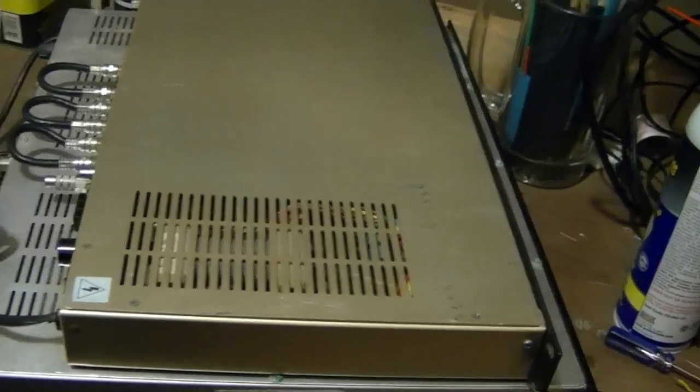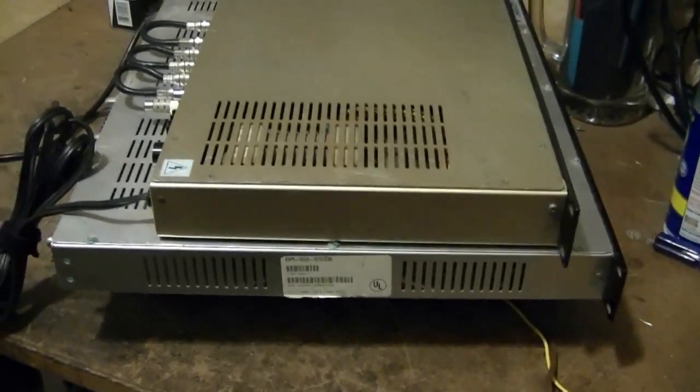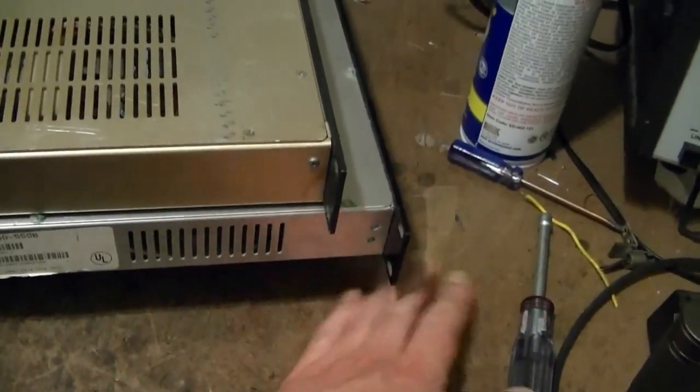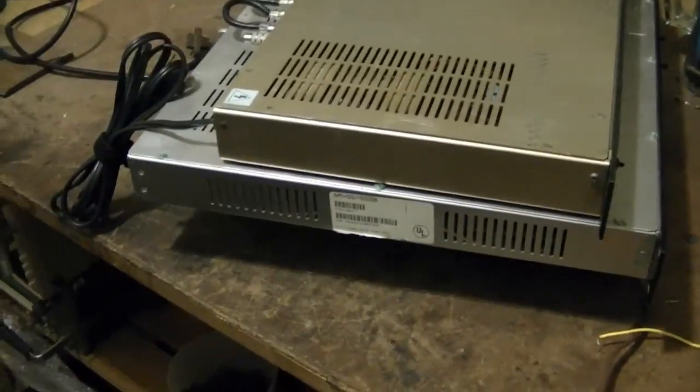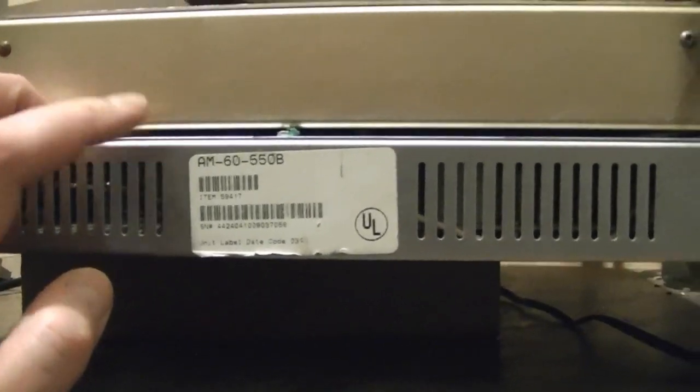Now, I used to be able to get them for maybe 20, 30, 40 bucks, because with the advent of digital TV, they were just surplus, fairly useless to most people. But you know, still check out. You might be able to look around and find a good deal on one.